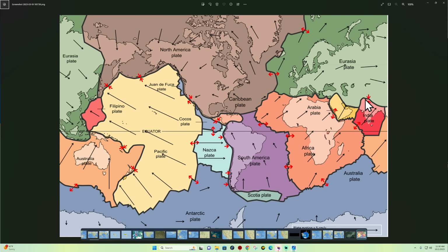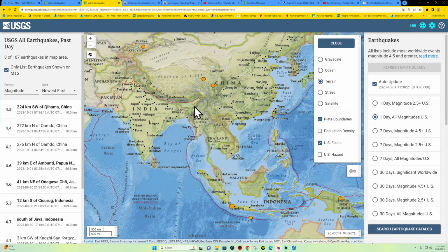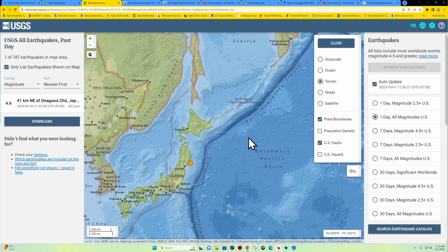Subduction zone up here across the Himalayas, and I wish we could see the area out here a little bit better. I may have to get a different map here to show the general stress and plate movement. But that looks like that's where it's kind of kicking up here today, up in the northern areas around China. Japan over here, not a whole lot going on. Got one earthquake late last night, it looks like, a 4.6.